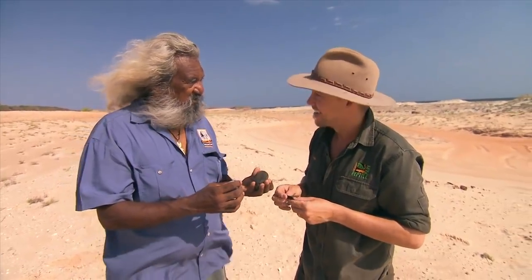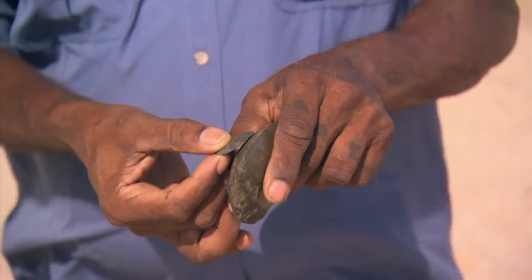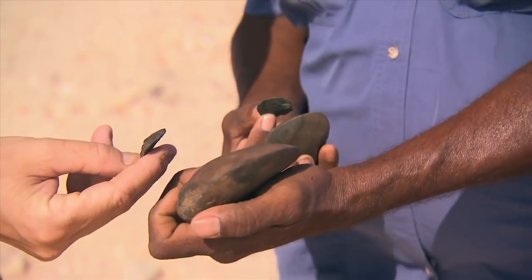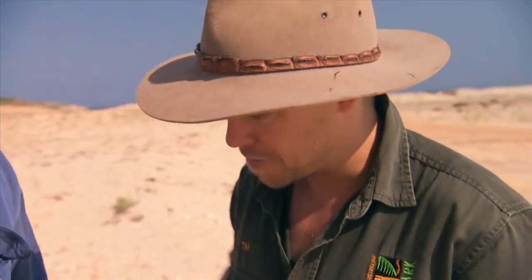Look at one of these. So that's an axe. That's an axe head. So that smooth bit there, that would have been part of the blade. And how is that sharpened? Because you've said that's one of the hardest rocks up here. It's the hardest rock anywhere.